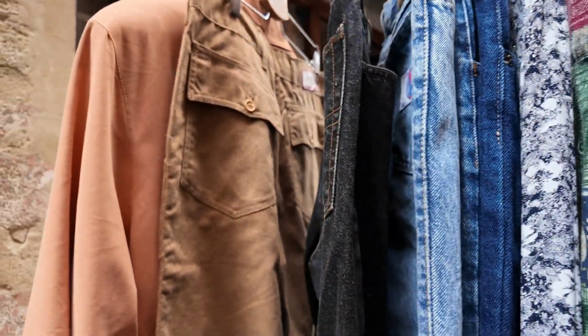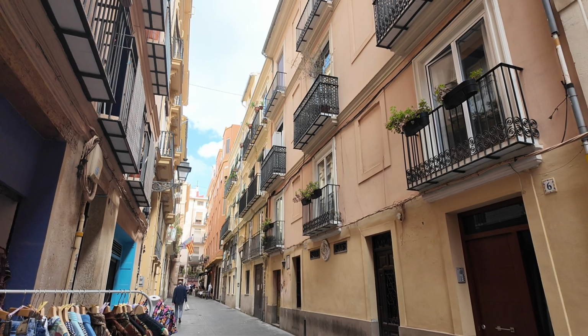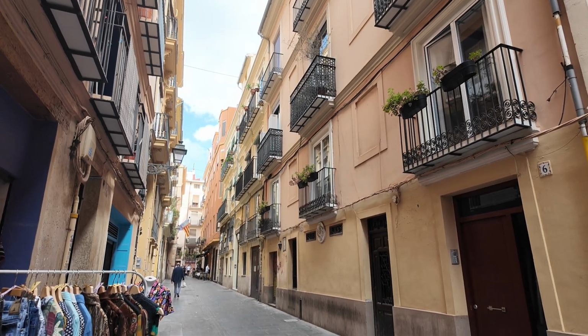They had some unique pieces that I see myself wearing once or twice, but not a whole lot, and I just couldn't justify getting anything here.